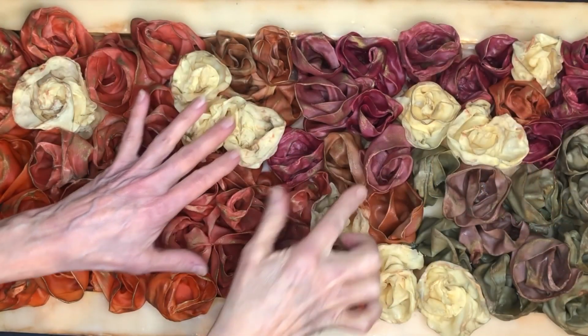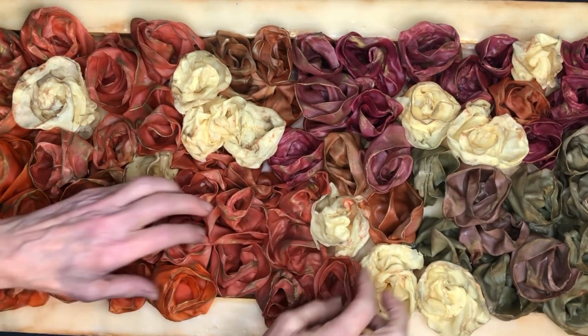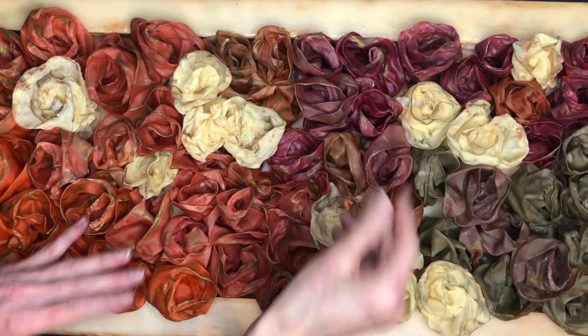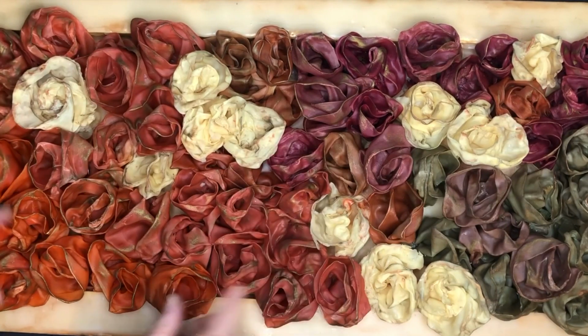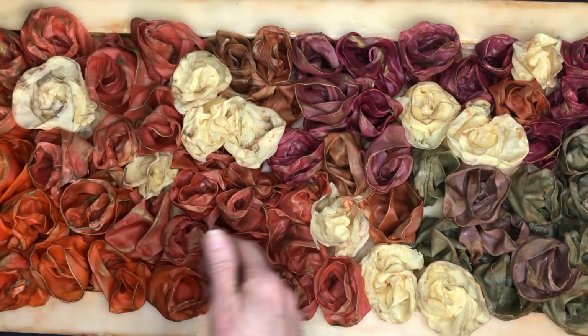One of the things I love about encaustic is that it's very sensual. It smells beautiful, it feels beautiful, it looks beautiful the way that it reflects the light. And still, after so many years of working with encaustic, it just makes me want to touch it and experience it sensually.